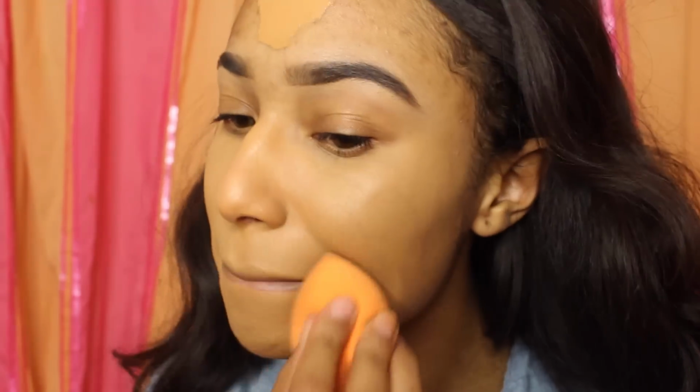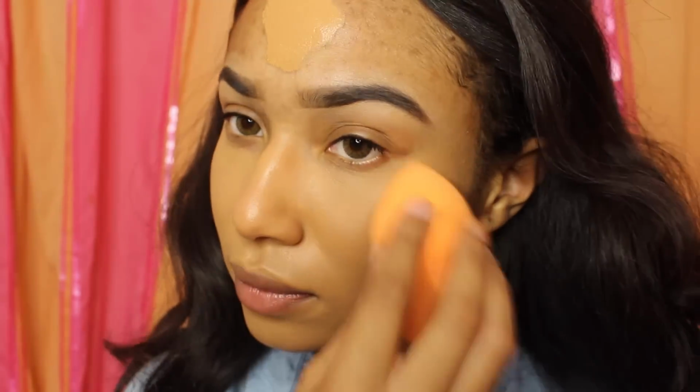Anyway, I'm just going ahead and blending it in with my Blendy sponge from Real Techniques and just getting all those spots covered.